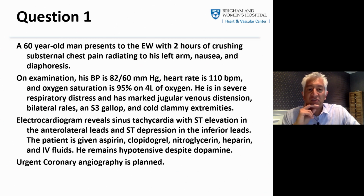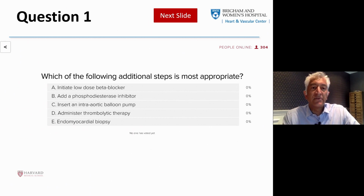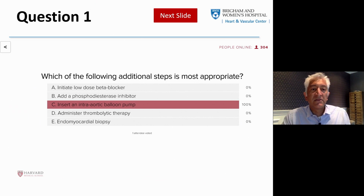He's given medications as listed on the slide and remains hypotensive despite dopamine. Urgent coronary angiography is planned. So the question to you is really which of the following steps is most appropriate as a next step? Would you A, initiate a low dose of beta blocker, B, add a phosphodiesterase inhibitor, C, insert an intra-aortic balloon pump, D, administer thrombolytic therapy, or E, arrange an endomyocardial biopsy?